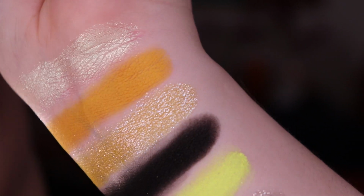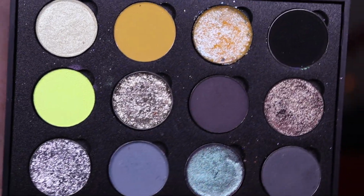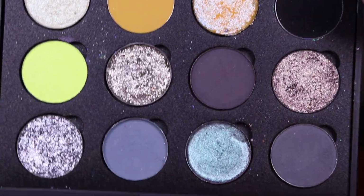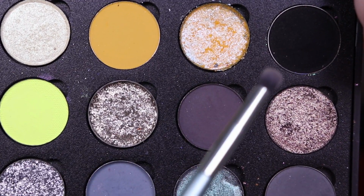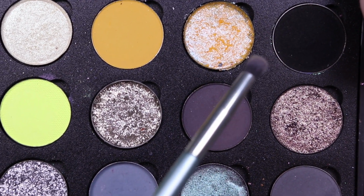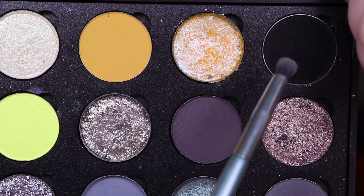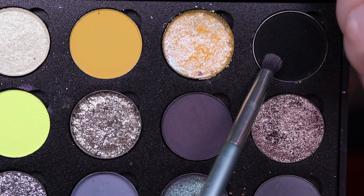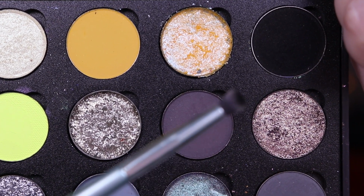But now let's get going to the first look that I did using these colors. This will be the first look, and I have no idea what to do. I think I'm just going to start with the black, and I think I'll do a halo eye with maybe the yellows towards the middle. But I'm just starting out with the Black Corrupt by Makeup Geek, and I'm using my Kaleidos Makeup S5 brush.